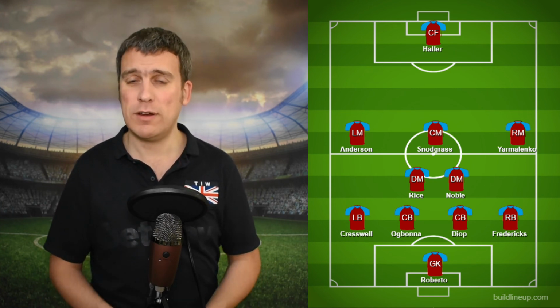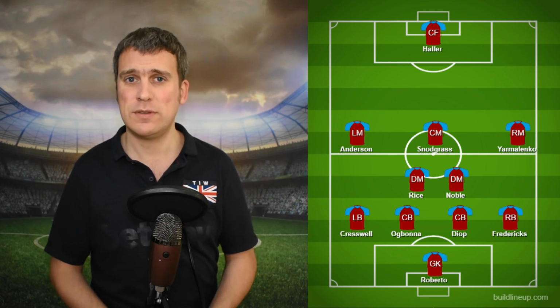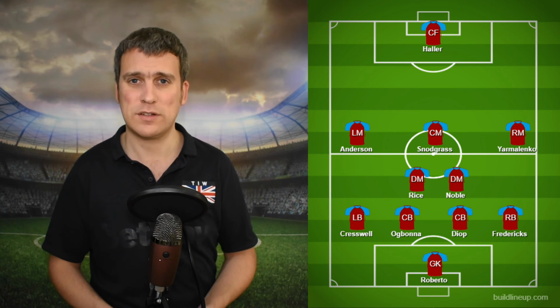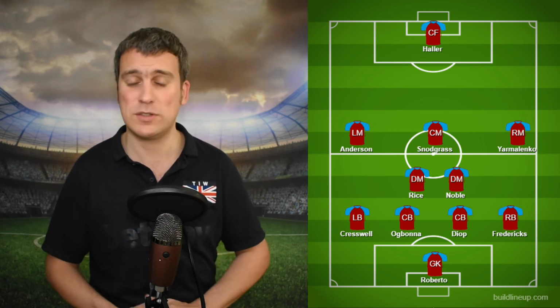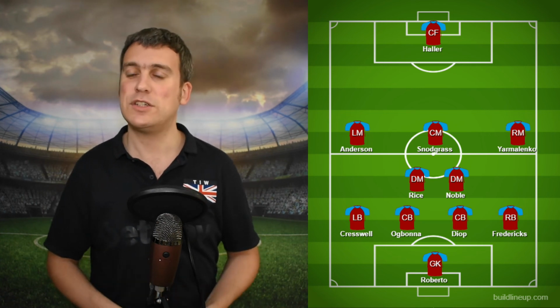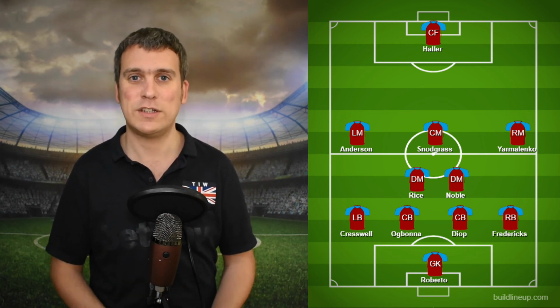Guys, do you agree with this formation and this lineup? Put your comments in the comments below. I genuinely want to know what your thoughts are on this, because I love reading your comments. Some of you guys put some brilliant comments down. Some of them are funny, some of them are a bit insulting, but the majority of them are very, very good, and I love reading your comments.